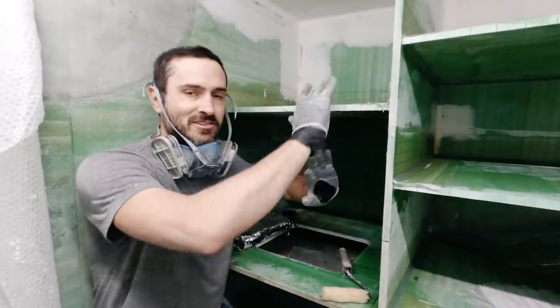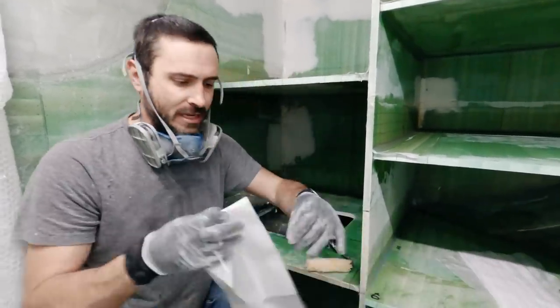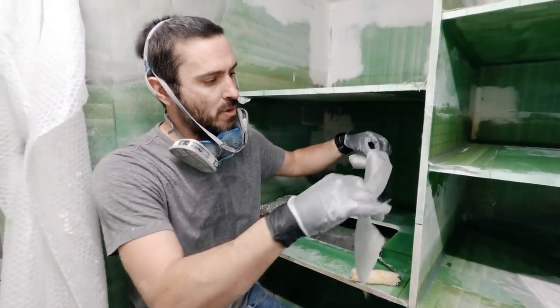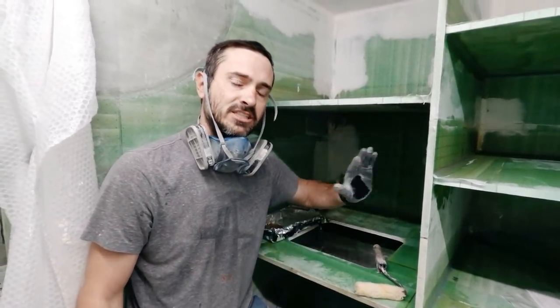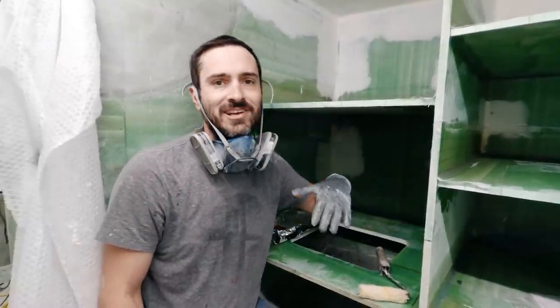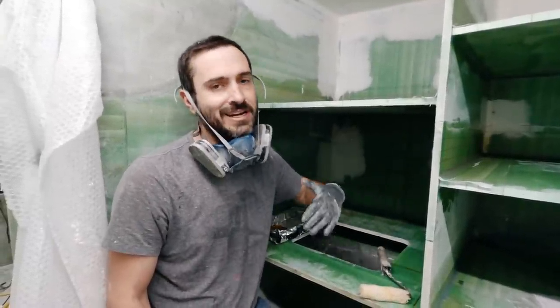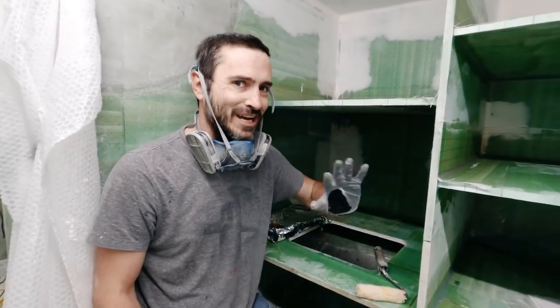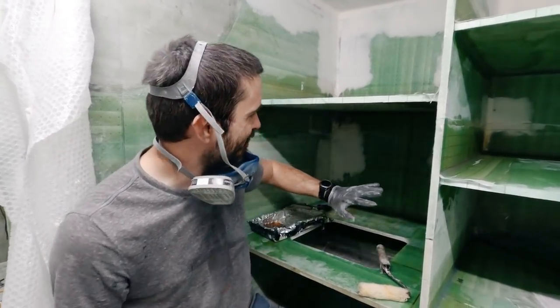So one layer of glass is going on top and bottom. And then using that peel ply over the top of it, so when we pull this off, it makes a really nice smooth surface with a good transition between areas, and then it requires the least amount of sanding and the least amount of fairing. So she hopefully can get through this very quickly, finish it off.